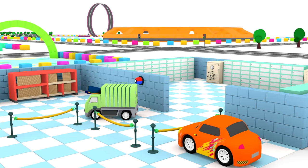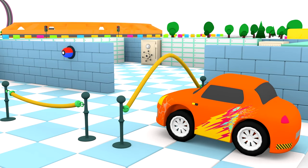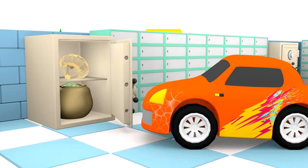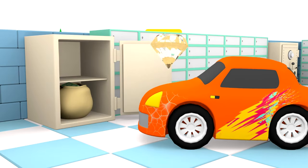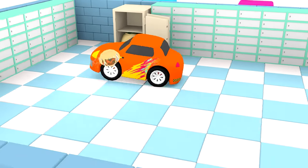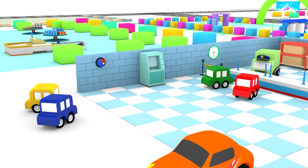What is that orange car doing here? Oh no! The door of the safe deposit box has not been locked. The orange car wants to steal that diamond. Help! Stop that criminal!